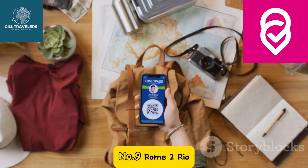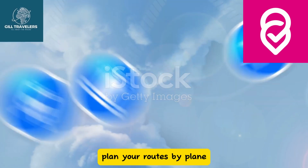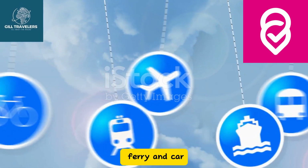Number 9, Rome to Rio. Find the best way to get anywhere. Plan your routes by plane, train, bus, ferry, and car.